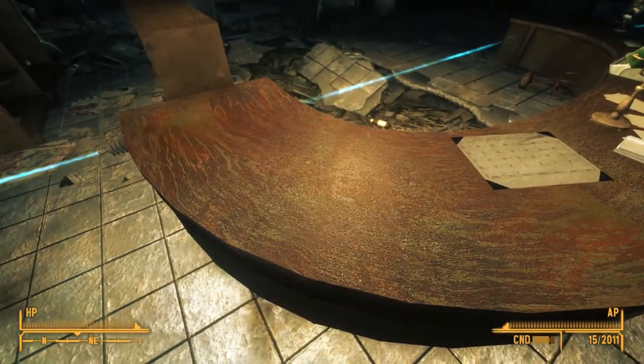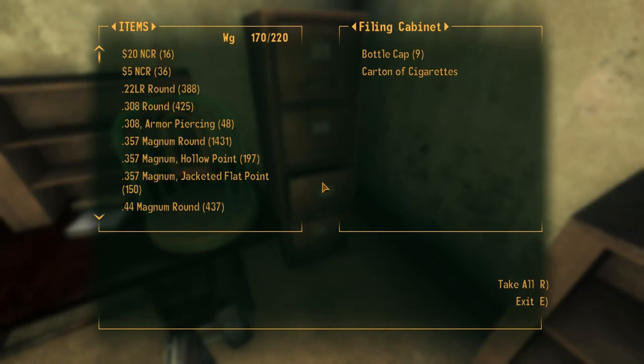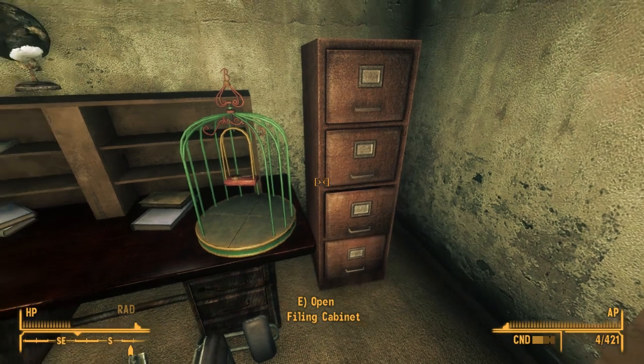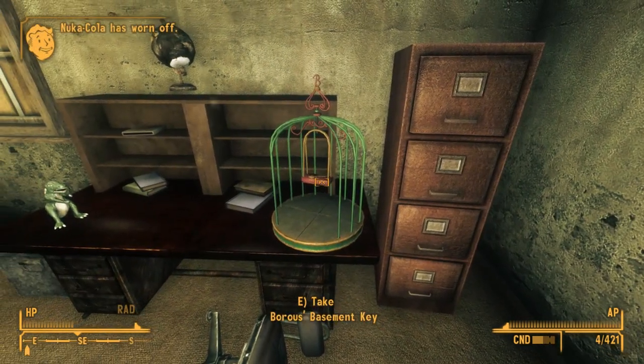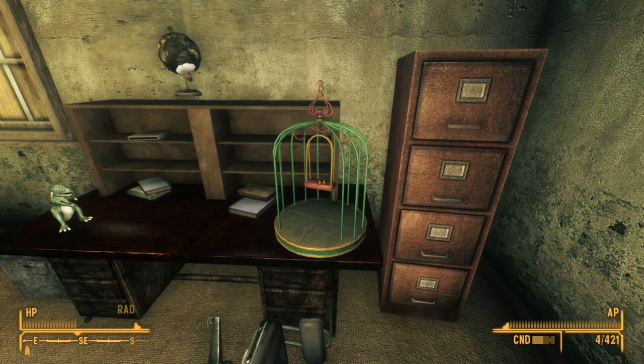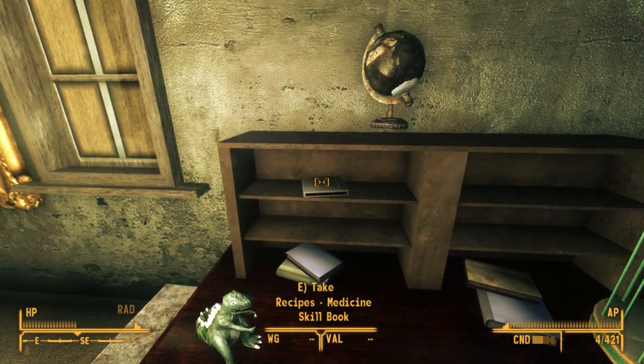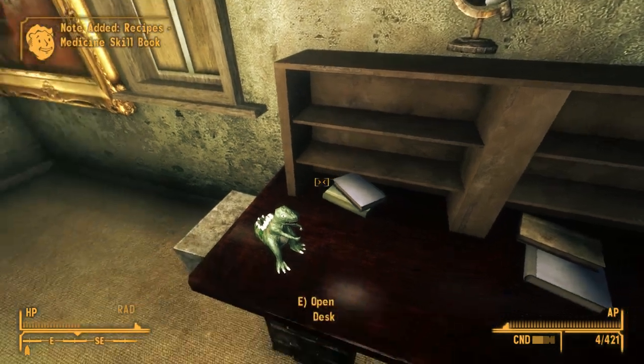To find the next skill book, we need to go back to Higgs Village. Heading on into house number 103, this is Dr. Boris's house, we can go upstairs and on the table where we find the birdcage that has his basement key, we also find the recipe for the medicine skill book on the small shelf on the table.